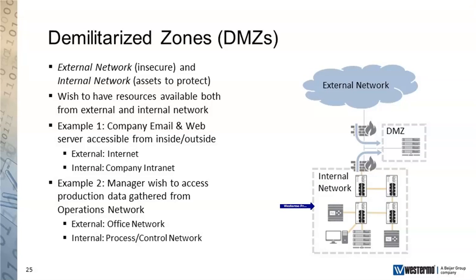So one example would be if you have some kind of company email and web server which you would like to have accessible from both the inside and the outside, but you don't want any traffic to go through between the in and out. So they can both access the DMZ, but that's it.